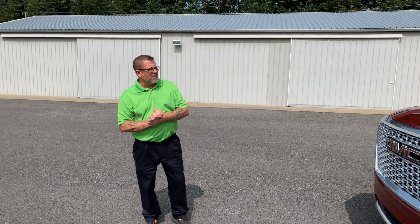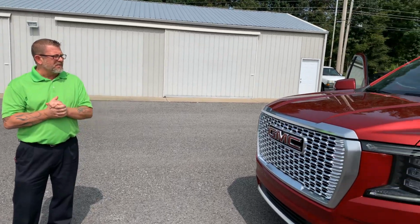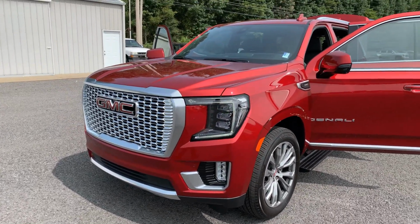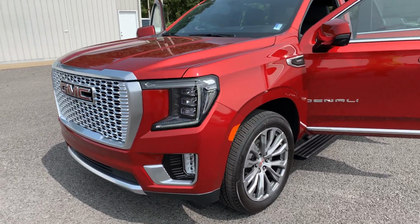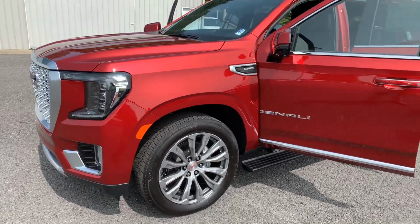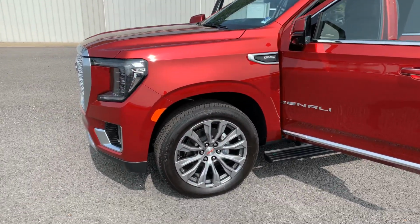We're going to just do a little walk around on the most talked about vehicle for 2021. We've got a 2021 GMC Yukon Denali here. We want to go over a couple of the new features. It's completely redesigned from the floorboard up. You've got 7 more inches of leg room. You've got several safety features added on this vehicle.